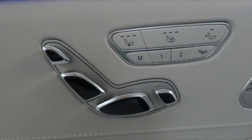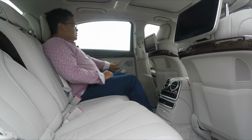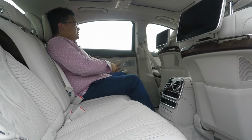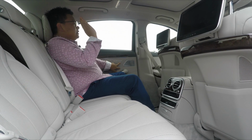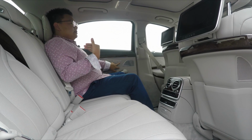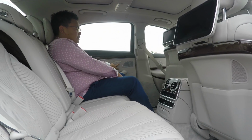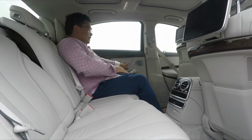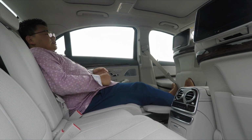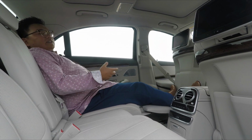You get ventilation here, heater function over here, and an executive seating function. It takes a bit of time to set up, but as you can see, just by holding this button, the front seat goes forward and it reclines forward as well. And then my own seat will recline like a business class seat on an airplane, and also get an Ottoman surface down here, as you will see. And once it's done, you get this very nice leaning back position, and you can work here, you can sleep, do whatever you want. It's a very nice feeling.